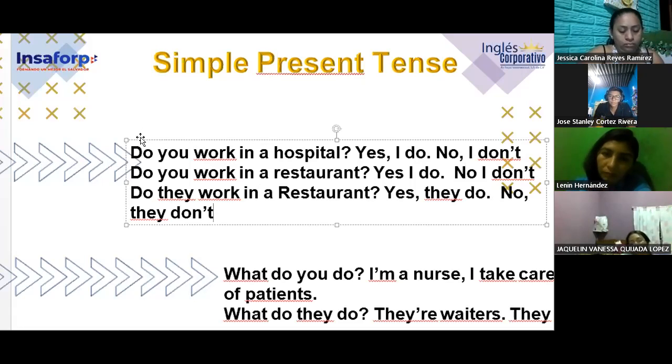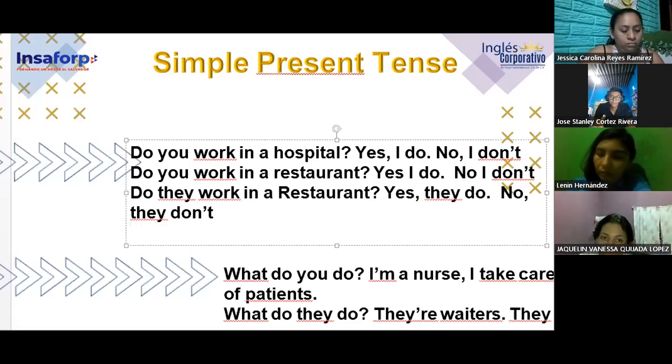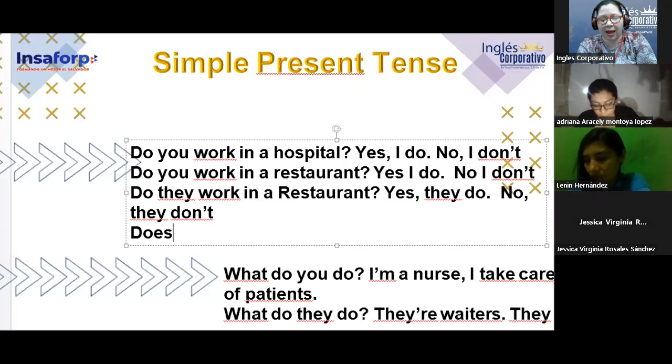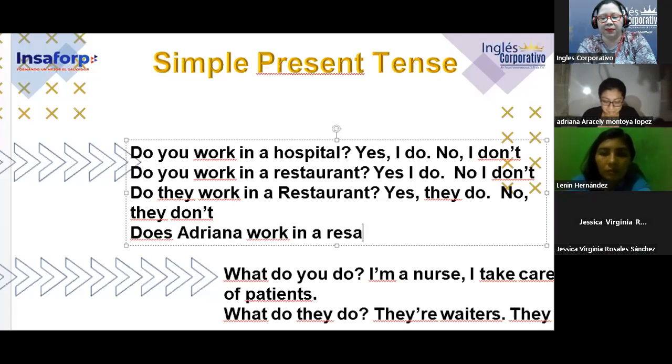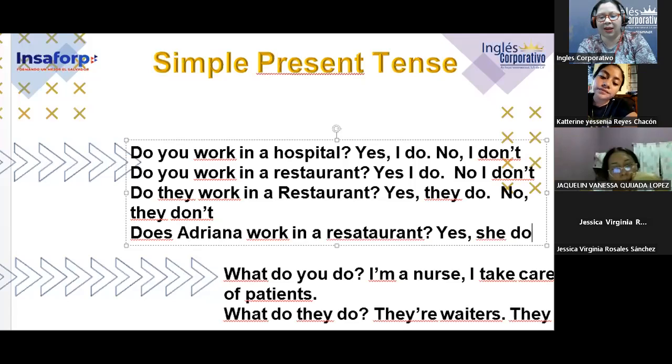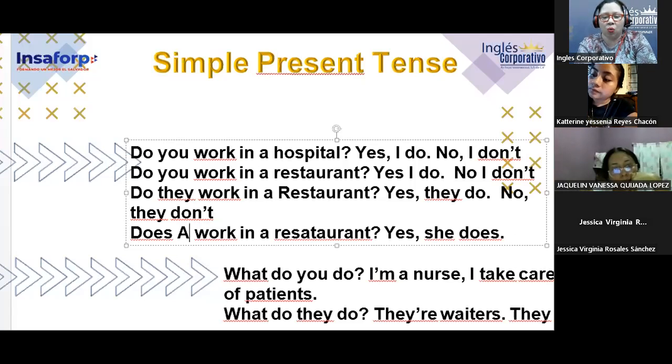Ahora, para la tercera persona, si yo pregunto, por ejemplo, les pregunto a todos. Does, it was Adriana, right? Adriana Araceli, right? You work in a restaurant, right? ¿Quién era que trabajaba en el restaurante? Adriana, right? All right, thank you, Adriana. Okay, entonces les voy a preguntar a todos. Does Adriana work in a restaurant, right? ¿Cuál sería la respuesta? What is the answer, everybody? Yes, she does. Correct. All right, very good. Vamos a ver si preguntamos otra vez como le habíamos preguntado a Lenin, ¿verdad? Does Lenin work in a restaurant?